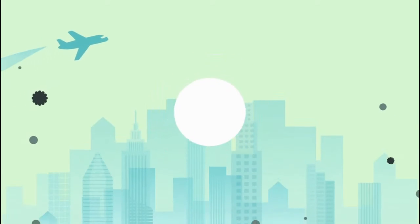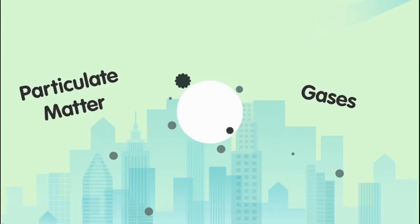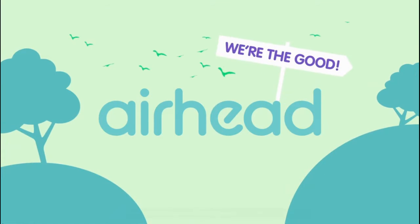Breathing. Everyone does it, but doing it in a city, you're actually breathing in lots and lots of particulate matter and gases. Particulate matter and gases are bad. In superhero movies, whenever there's a bad, along comes a good to save the day. Da-da-da-da! Airhead, they're the good.